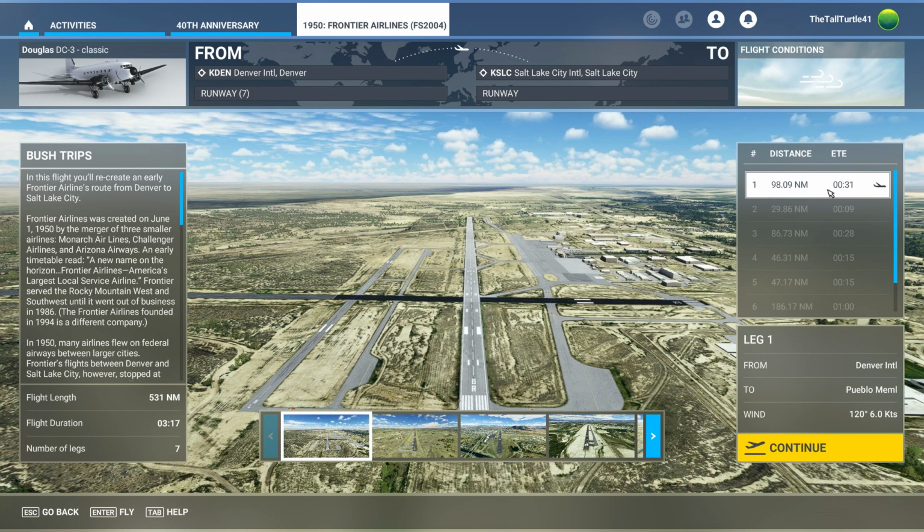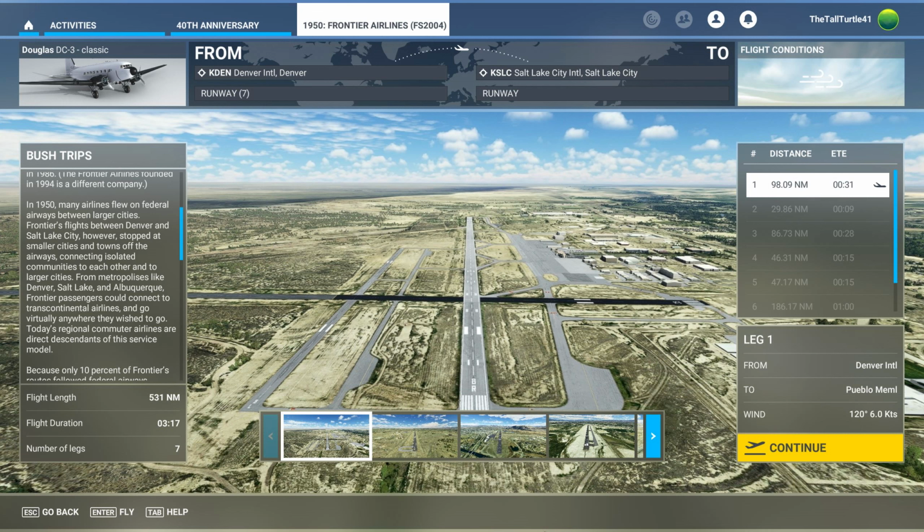In 1950, many airlines flew on the Federal Airways between larger cities. Frontier's flights between Denver and Salt Lake City, however, stopped at smaller cities and towns off the airways, connecting isolated communities to each other and to larger cities. That is also why the 727 was invented. I don't know if that's why it was invented, but that's how it was used, because it could land on anything. So they did that a lot. Again, nothing to do with this, though. And I forgot where it was.